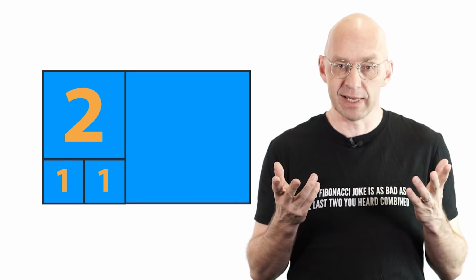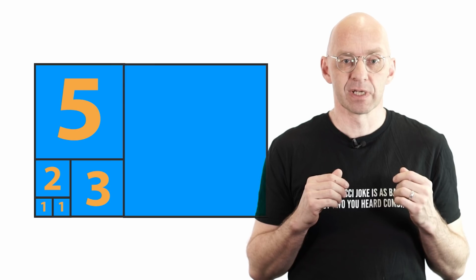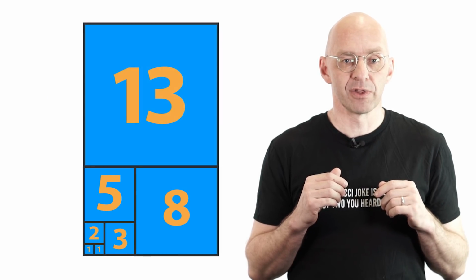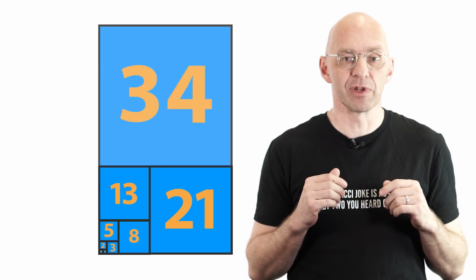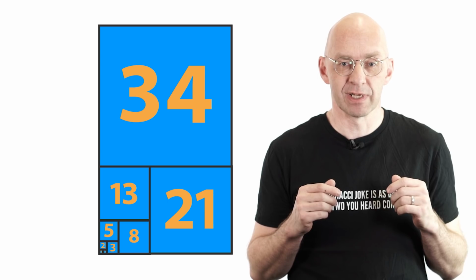Now attach a square on the right. Side length, 1 plus 2 is 3. Square on top. Side length, 2 plus 3 is 5. And so on, alternating between attaching the squares to the right and on the top, okay? There's 8, 13, 21, 34. Well, obviously, the sequence of squares is a very pretty geometric counterpart of the Fibonacci sequence.